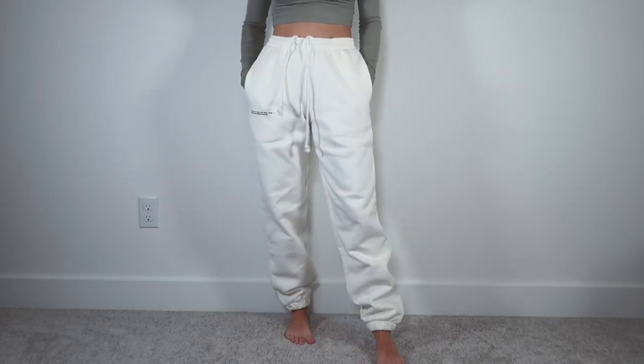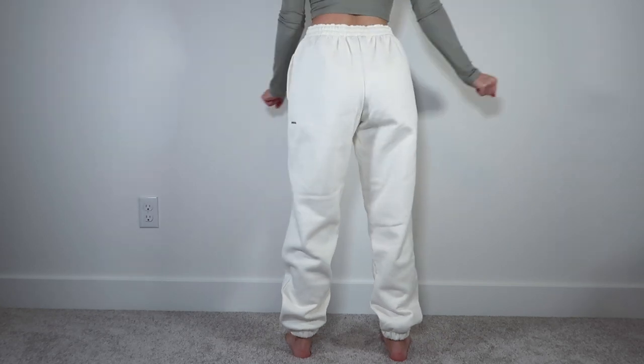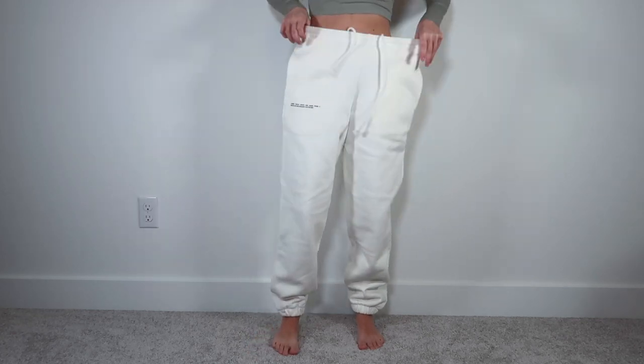So these, yes, they are a heavyweight, and you can tell that they have some thickness to it, but they're not heavy at all, which is good. So I guess the official name of these is the heavyweight recycled cotton track pants. Everything is exactly the same as the shorts. I got these in a size extra extra small, organic cotton, recycled cotton, environmentally friendly dyes, all that good stuff. I got these in the color off-white.